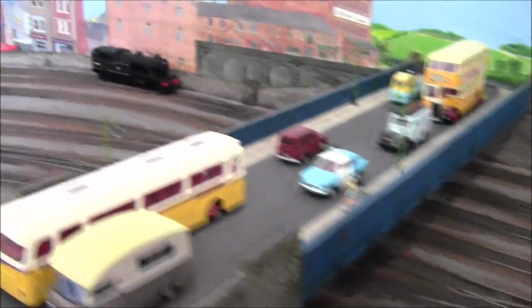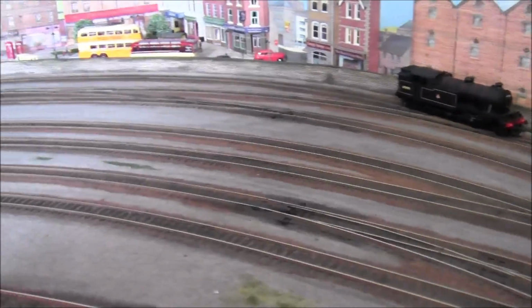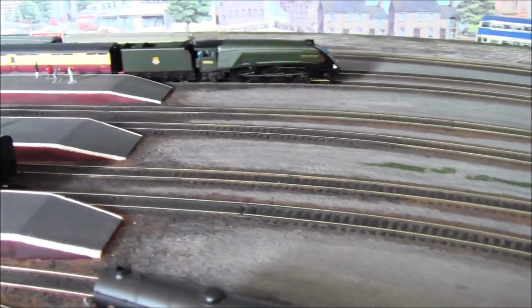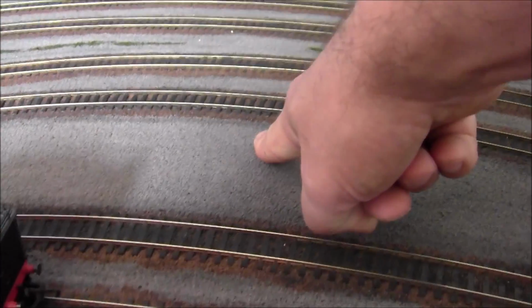So let's have a look at Newcastle Junction North. This is not finished at all. There's lots missing from here. There's a signal box to go in here. If I just turn the camera around, the brick walling along here needs doing.